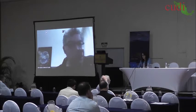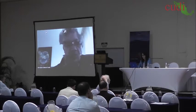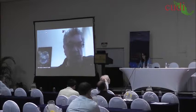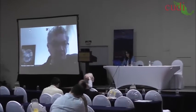This is how a GPS station looks like. We've already seen a little bit of that. We have a monument, we have the antennas, and we have all the instruments. So telecommunications is a big issue if we want to use GPS networks for real-time applications.